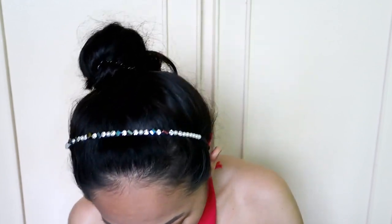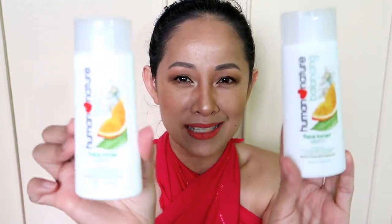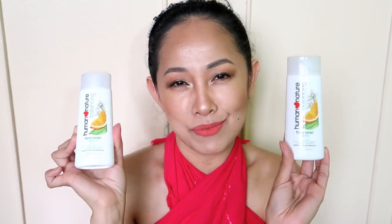Alright, next products, you guys. Actually, these are 3 bottles already. I have one more that is going empty too. The very first, I have a review on this, is their Human Nature Acne Defense Face Toner. And it stinks. My baby said it stinks and I hate it. So it led me to buy this one, their Human Nature Balancing Face Toner. And this smells good, right? Yeah, smells like orange.